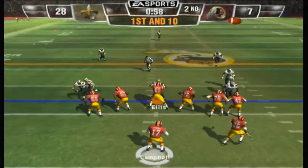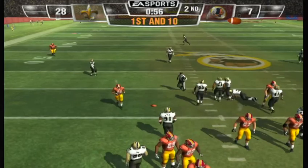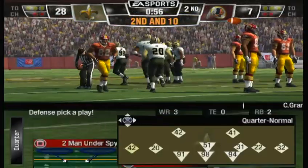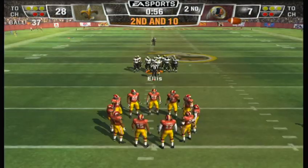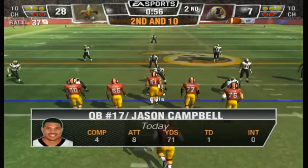Campbell is back in the gun. Drops back on first down. Oh, you got to catch that. That's like watching a major league shortstop field an easy ground ball and throw it in the 3rd row of the bleachers. You just don't see that very often.